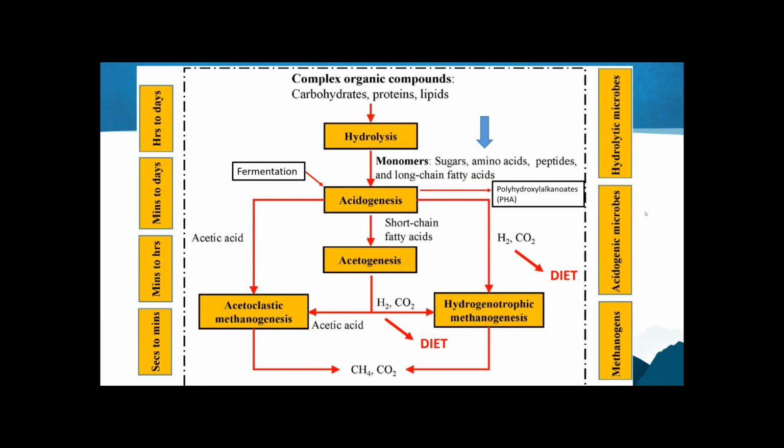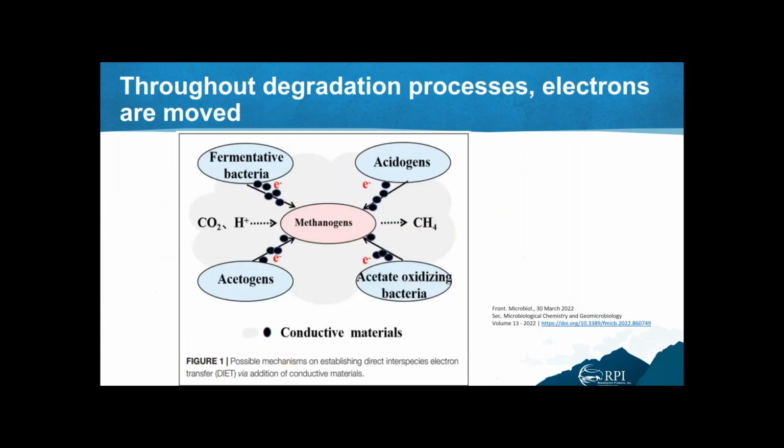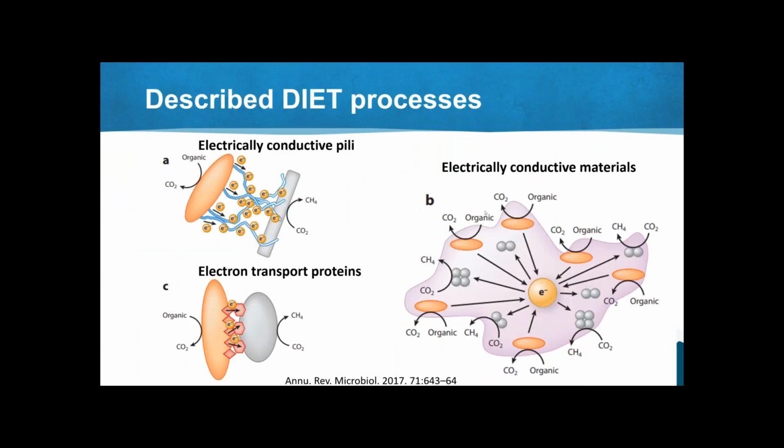Ed? Okay. Well, you did spend some time talking about using activated carbon as a conductive material. So what are the other ways that the diet process occurs? Can you touch on that again? Maybe. See if I can find it. Maybe hit it in the wrong direction. Let's go back up. There we go.